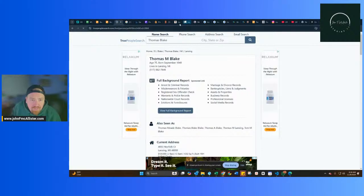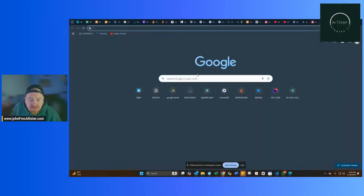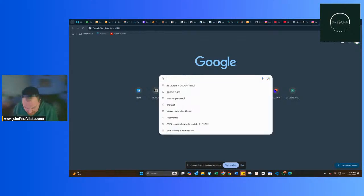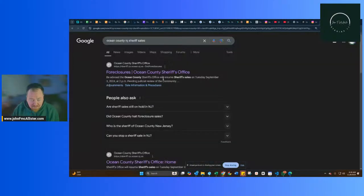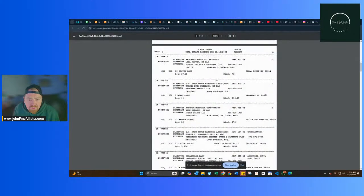So just to recap, this is a paid service. Now I'll show you some free ones. Basically what you do is you just go into your county website and put in your county. Let me think of one. So let's see. Ocean County, New Jersey, Sheriff Sale. And there you go, Ocean County Sheriff Sale. And foreclosure listings, here's all the list.